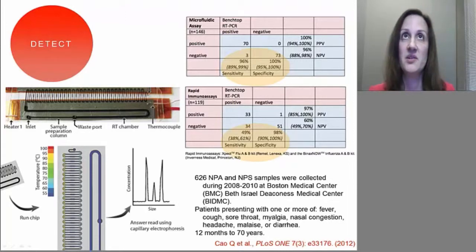Our chip, however, the microfluidic assay, performed quite well. Remember, we're performing RT-PCR in the microfluidic platform, and we're comparing it to RT-PCR in a tube. Our sensitivity was 96%, and our specificity was 100%.